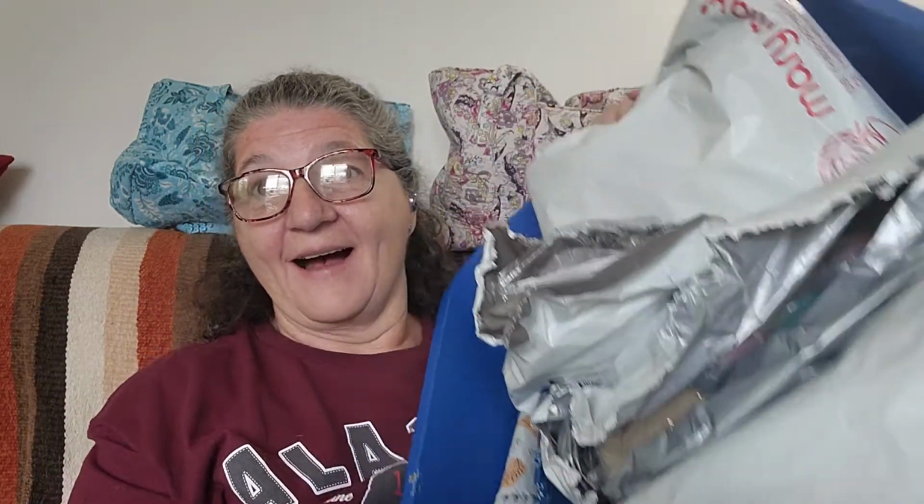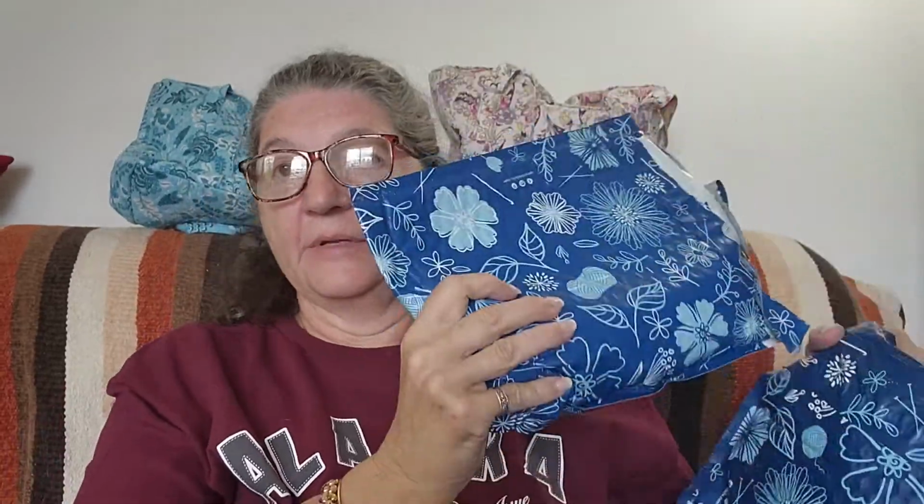Everything in this bucket, everything I got for free. How did I do that? All these kits were free. So I told you guys a few weeks ago that Annie's, and you can always tell Annie's, they come in these pretty blue bags, was having a special on their kits.